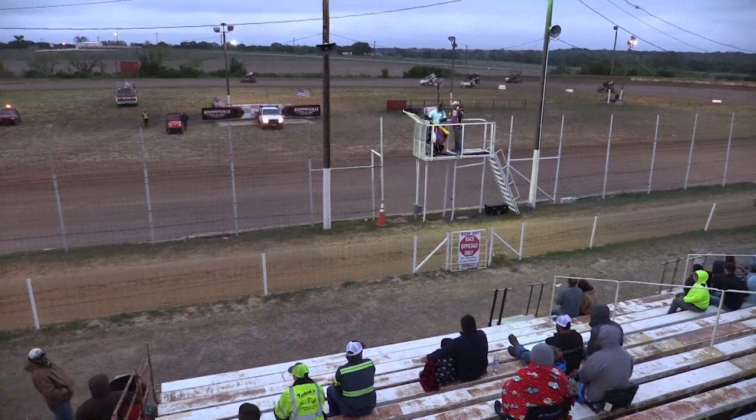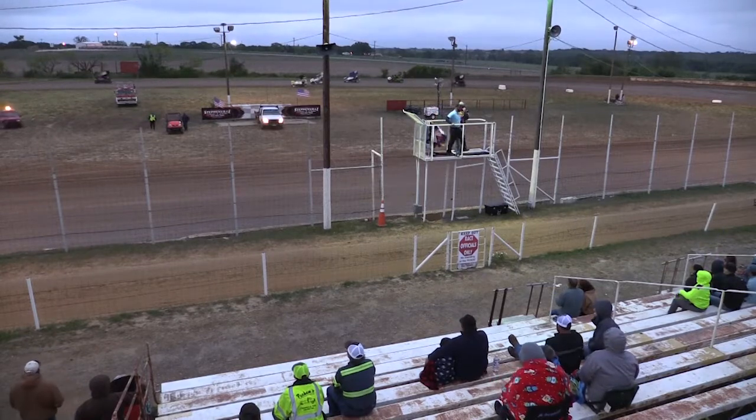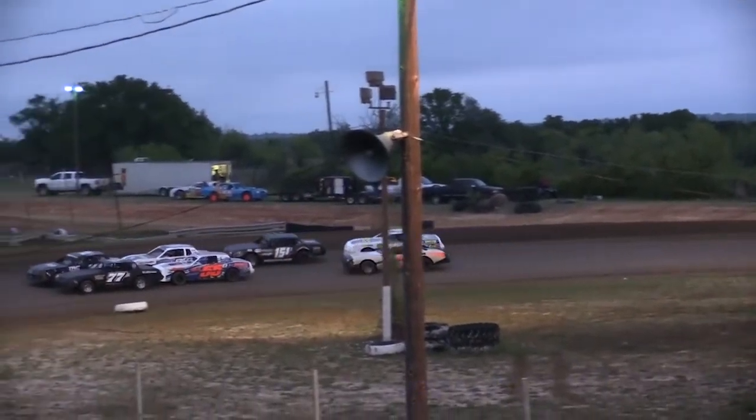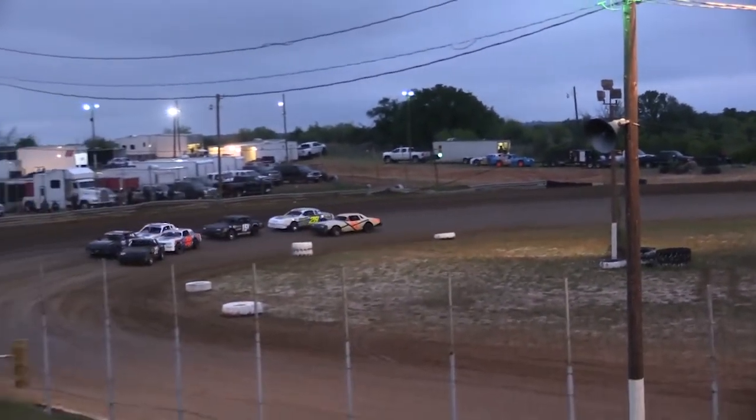How about it, ladies and gentlemen? The young lady, the 99B machine, Brittany, to go factory stock heat racing here. We've got 4 factory stock heats. The first one going green out of 4.